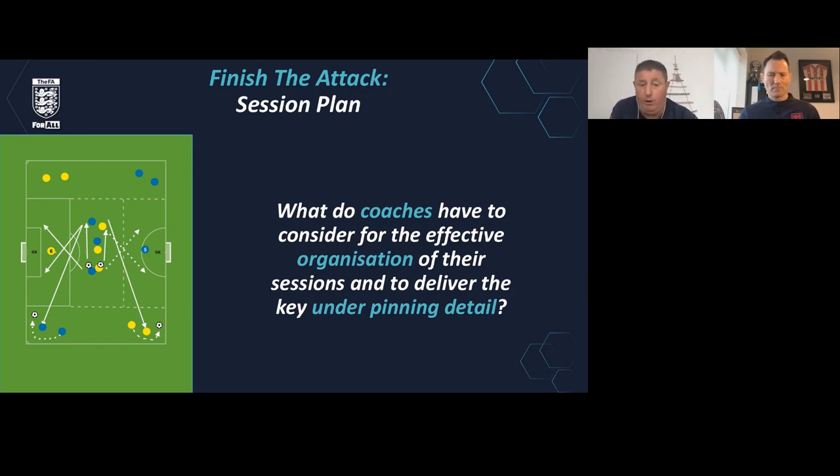Now, you can put loads of constraints on this. I know I said you only get one goal for a goal, but for the point of making the practice more competitive, if you score a volley, it might be worth 2 points. If you score a header, it might be worth 3 points. If you score a diving header, it might be worth 4 points. If you want to work more on scruffy goals, give the scruffy goals more points. Give the wonderful goals just a one-pointer.